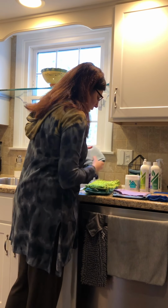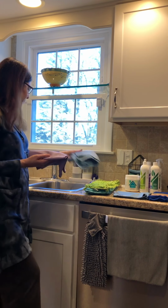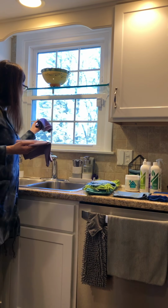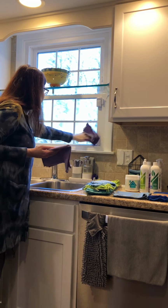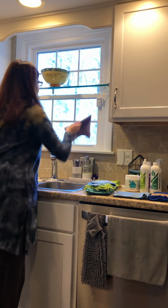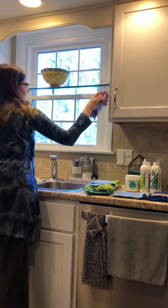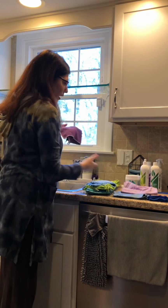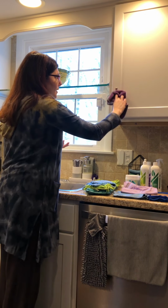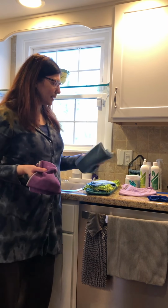So what else do I use all the time? I use my window cloth all the time. I have some other demonstrations as well, but I just take a wet or a damp Enviro cloth for a quick cleanup. I have some glass up here, so I like to clean that all the time. I use my Enviro cloth to wipe off cabinets. I use it to wipe off all my stainless, and then I'll dry it with my stainless steel cloth, to keep all that nice and shiny.